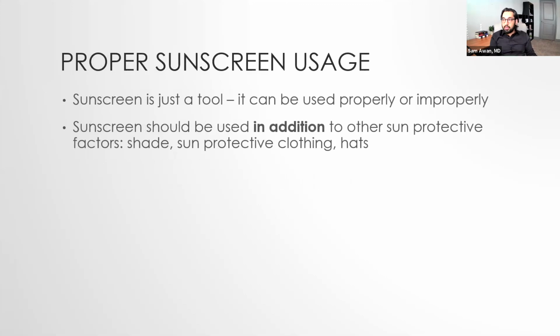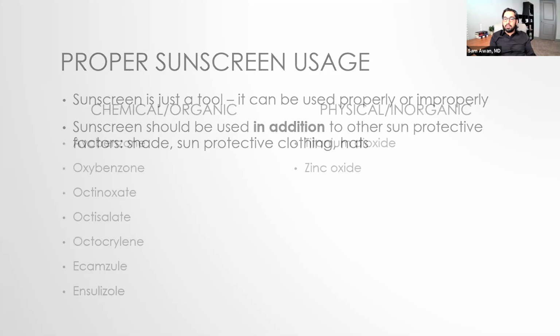It's an extremely important tool. It's something that you need to use if you have a history of skin cancer, but you also want to pay attention to clothing, hats, shade, and other ways to decrease your risk.